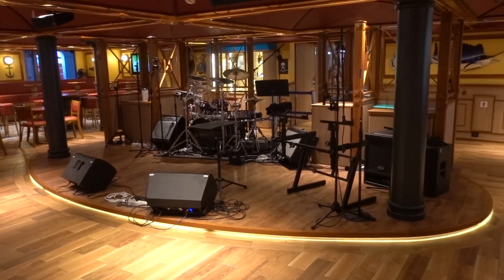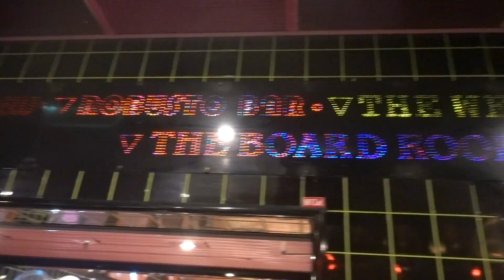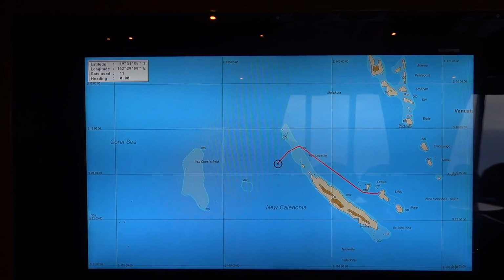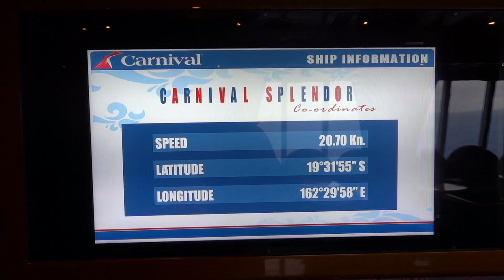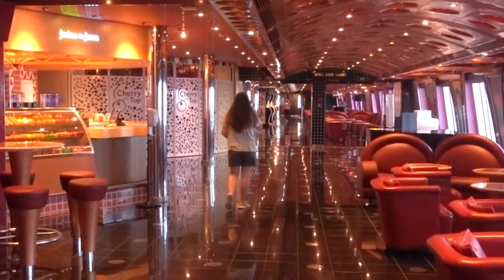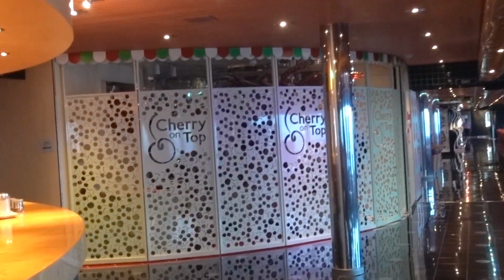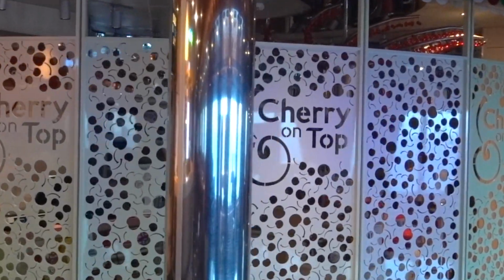Another pub. This is where they have live music. They have a map posted so you can see where you're located and your speed, latitude, longitude, all sorts of fun ship information. Here on floor 5, they also have a candy store. It's not open right now, but it's right behind all that.